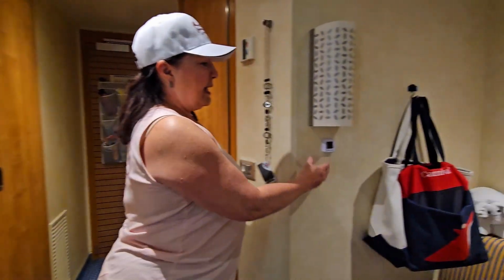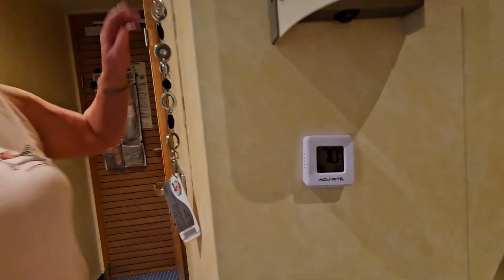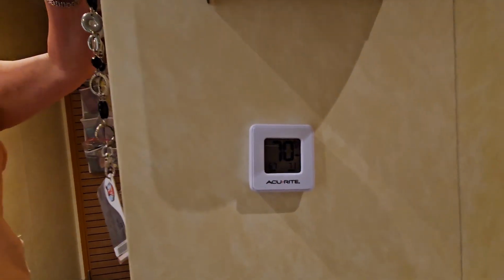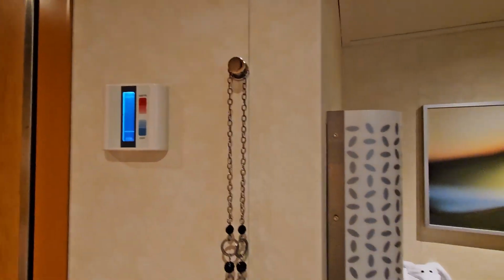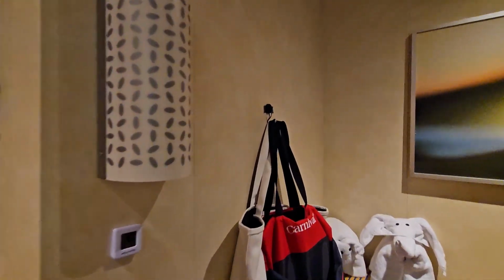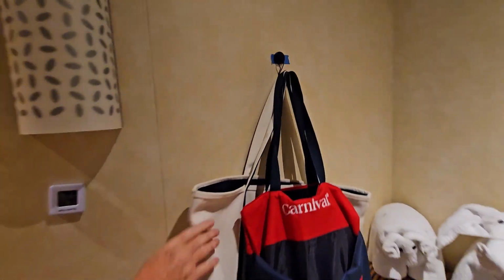Another item that we definitely bring is a little thermometer, so we know what the actual temperature of the room is, because a lot of times they just have these that just are cold, warm things, so we definitely like to bring our thermometer. And again, the heavy-duty magnets can hold bags out of the way.